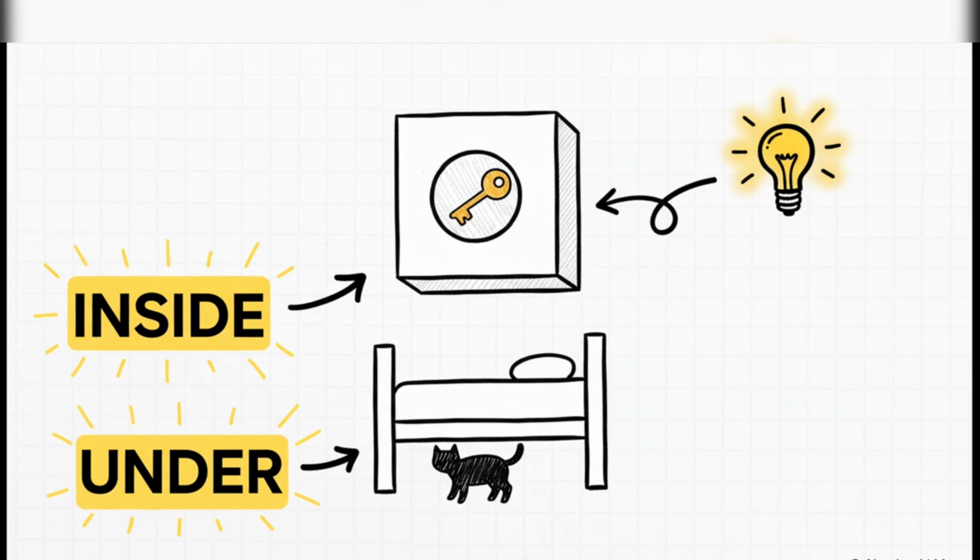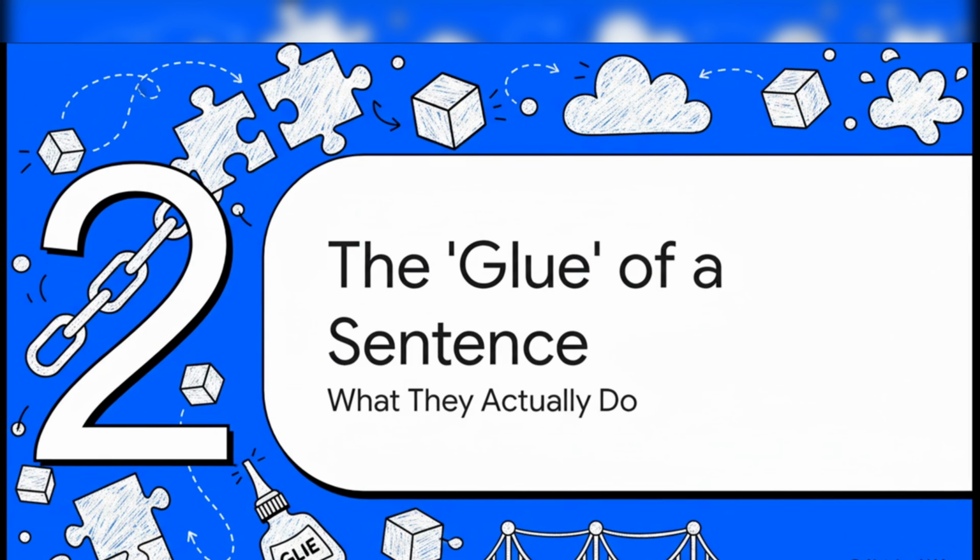And there it is. With just one tiny word, inside, under, the whole picture snaps into focus. These are prepositions. They're the words that create relationships and give our sentences meaning. They tell us the where and the how. So let's get right to it.